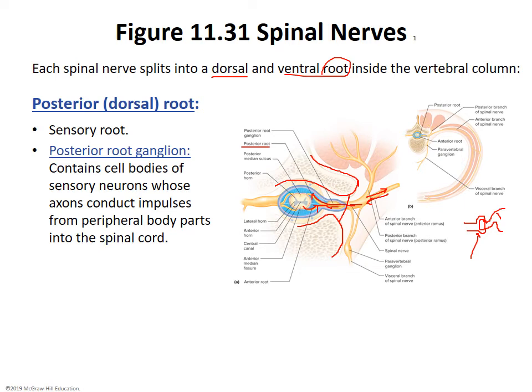Now, on the posterior or dorsal root, there is a swelling. Anywhere there is a swelling in the peripheral nervous system, like on this, if you can read it down here, a swelling is called a ganglion. A ganglion is where cell bodies are going to be found. And so as the dorsal nerve root comes in, there's this little bulge right here.